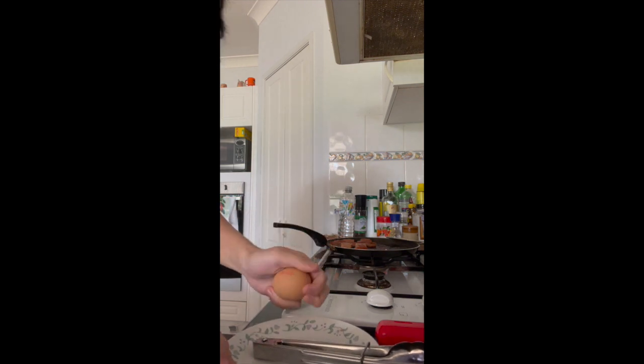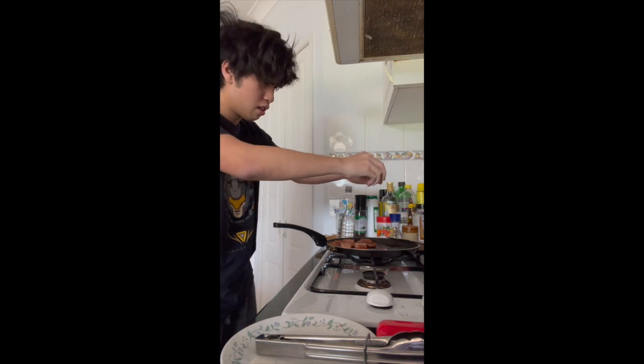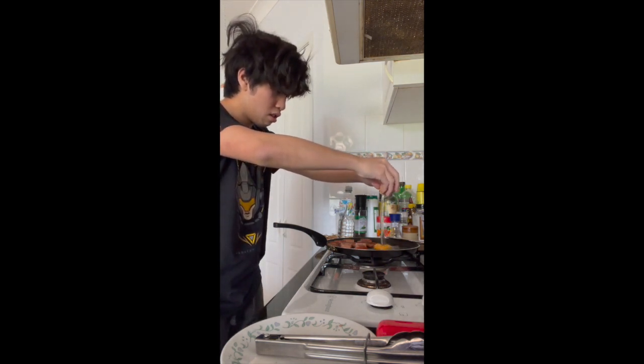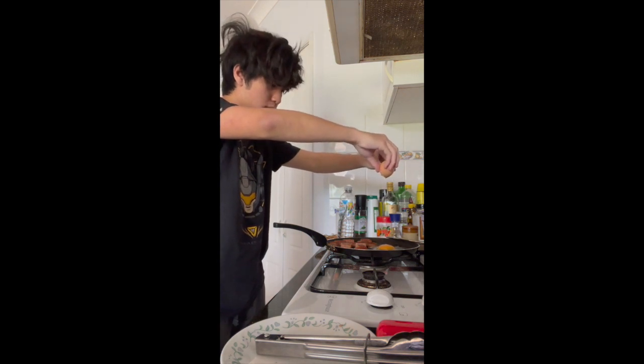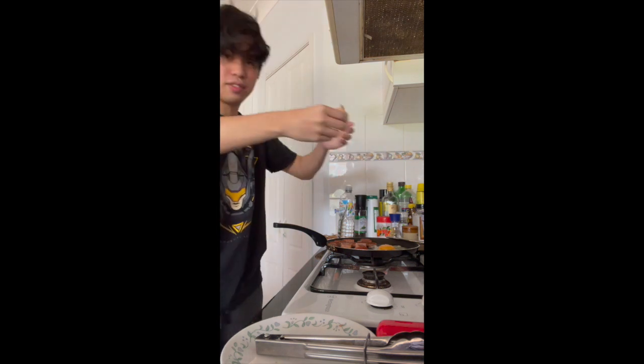Just going to crack it along the side of this plate. I don't want to do it on the pan, it's a bit too hot. Okay, great, that actually worked.